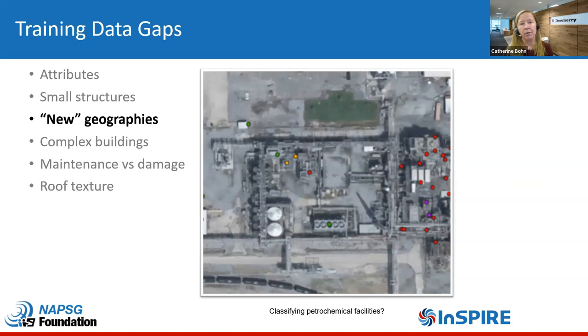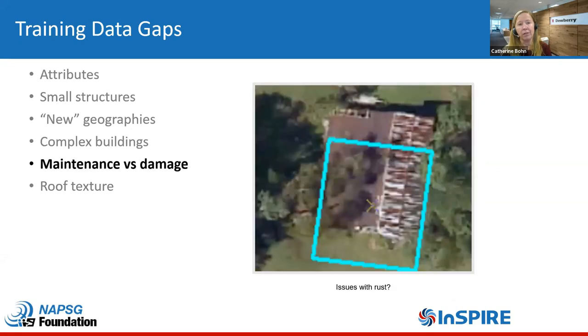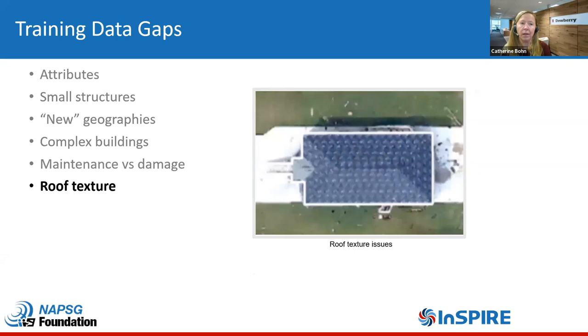You need to make sure that the geography that you're interested in is represented in the training data. One thing we saw during the 2020 hurricane season was in Louisiana, the models were not familiar with petrochemical facilities, and as a result, classified a lot of destroyed structures in those areas. You could also have issues with complex buildings, like horseshoe-shaped buildings where the model may not represent accurately. Understanding what the difference between a poorly maintained building versus actual damage. And then smooth roof texture, like in the case of this building, where clearly they're in the process of having a roof replaced, but the model did not detect any damages.